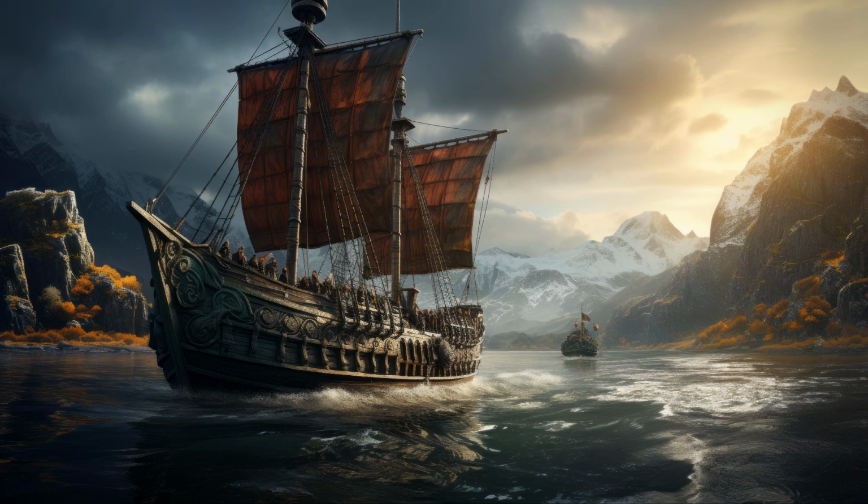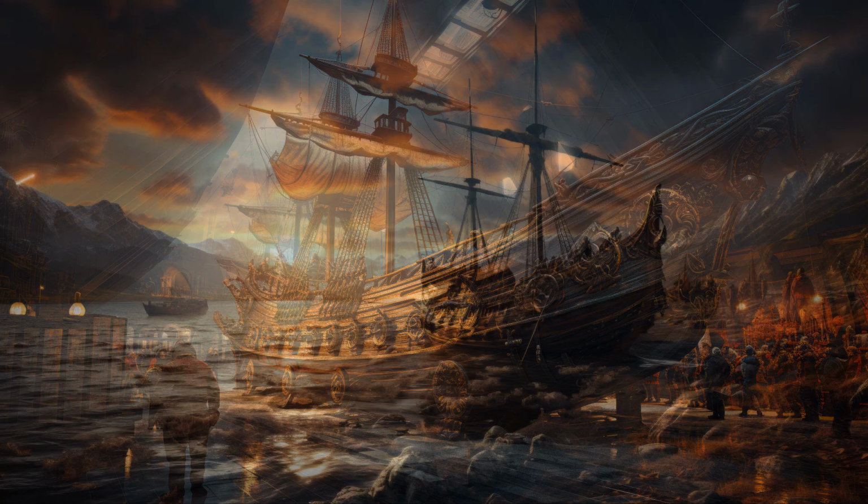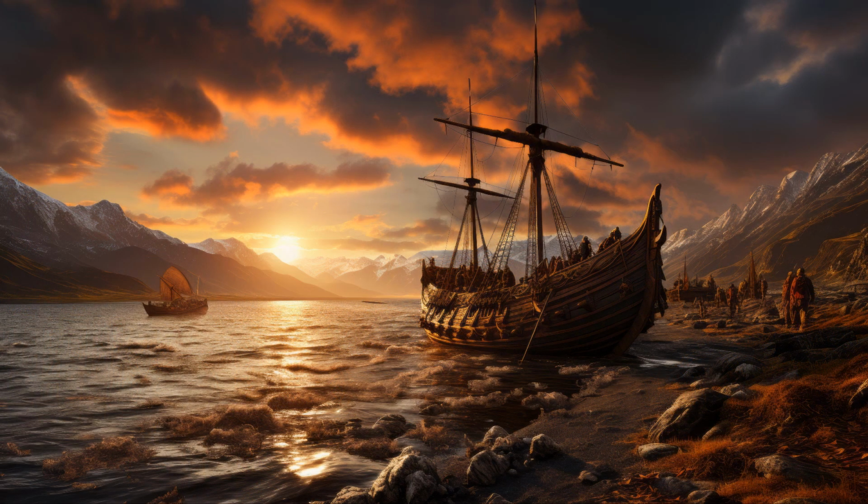The dragonhead. One of the most menacing features of the Viking longship was the dragonhead at the prow, often intricately carved and designed to strike fear into the enemy. It was symbolic and functional. It both invoked the spirit of their Norse gods and served as a form of psychological warfare.